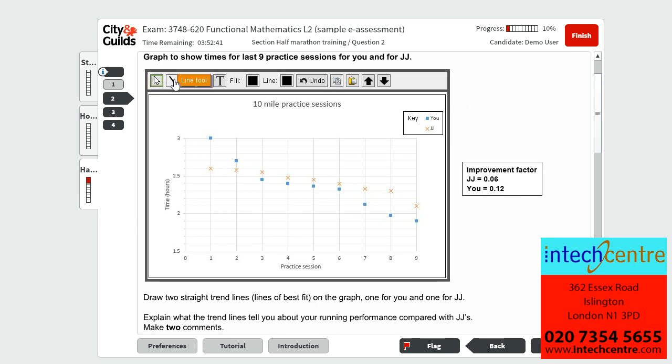So, to plot a trend line, we make sure we hit the first and the last target and get as closest to the other ones as possible. So for you, I'll plot the trend line here. And for JJ, it will go along here.